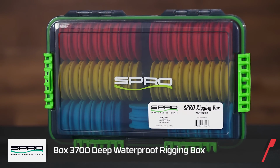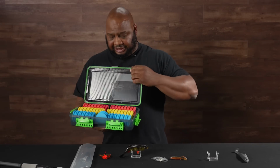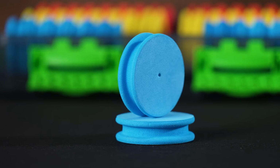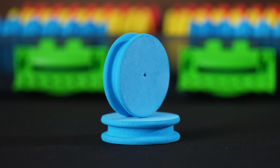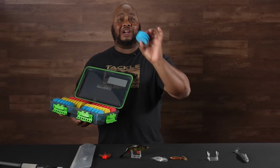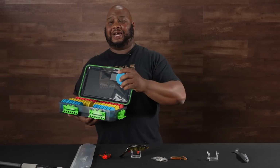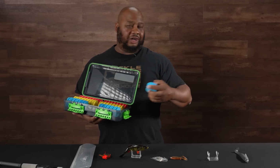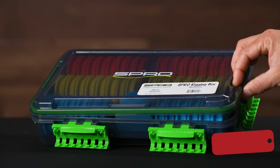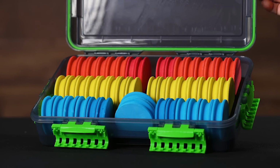Also by Spro, we got the rigging box. So this is actually designed for you guys that like to fish bait and do lots of leaders. So now you're able to store your different leaders, such as live bait rigs, harnesses for double flukes, Carolina rigs. So this is especially made for you. So now the efficiency of you getting tied up and into the water is so much quicker than fumbling around, having to retie, cut weights and everything. You got everything already pre-rigged up. So this is definitely a great little investment right here by Spro.